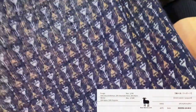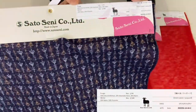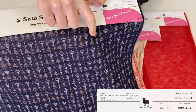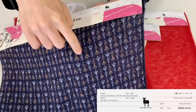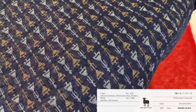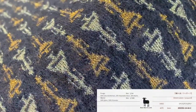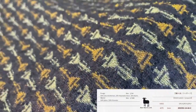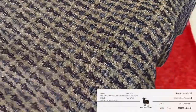This is a tubular jacket between Fuuga and 9K212 metallic yarn. I mean, the silver colors and gold color comes from the 9K212, and this navy colors comes from the Fuuga. Please have a look. It's so elegant, and it's slightly hairy, so it doesn't go casual so much. Hands feel is just elegant. And let's have a look at the back side also. This part also can be used as outerwear.